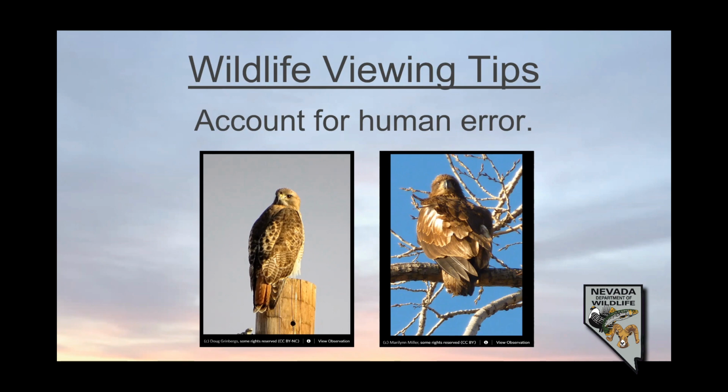So on the left side, I have an adult red-tailed hawk. That is the most common hawk in North America. And you can tell that it is a red-tailed hawk because of that red tail. And on the right side, there is a similar looking bird, but this is actually a juvenile bald eagle. So they look really, really similar to both the adult and the juvenile red-tailed hawks.